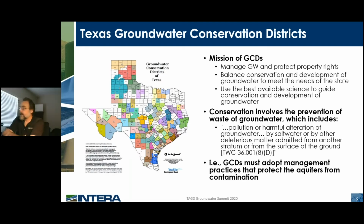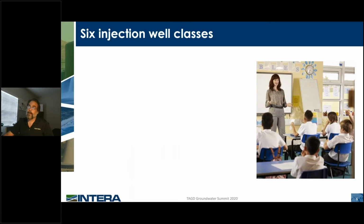Now, in my experience going beyond groundwater conservation districts, I've done a lot of work on injection well design and permitting and modeling and that sort of thing. So I have a decent understanding of how injection wells work and an understanding of what sort of things could go wrong. So that's what we're going to talk about today, is what the different types of injection wells are and how they're designed and permitted and what sort of concerns they have for districts.